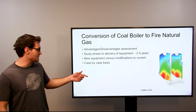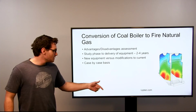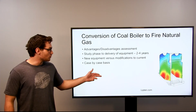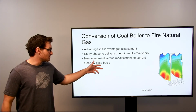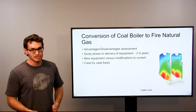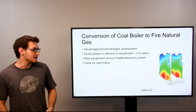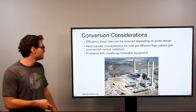To show an example, using a heat mass transfer program, a company like Lipton specifically looks at the boiler system of the current coal plant and opportunities for upgrading. They look at the current heat characteristics and how they transition to natural gas, and what effects might happen. My point is this transition is currently happening, and there are people handling these study analyses.